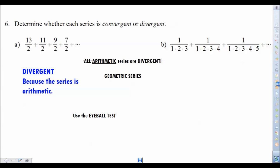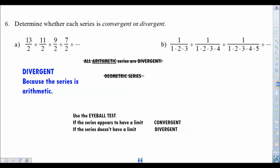Let's look at this series here and figure that one out. What you need to look for here is whether the series is going to have a limit. If the series looks like it's going to have a limit, then it's going to be convergent. If the series doesn't look like it's going to have a limit, then it's divergent. When you look at this situation up here, you're going from 1/6 to 1/24 to 1 over 120. Those denominator numbers get larger each time, but that numerator stays right at 1. So I think we're going to have a limit here of 0. And since we're going to have a limit, that means that we're convergent.